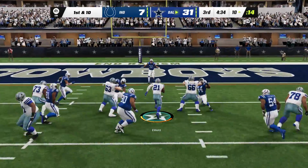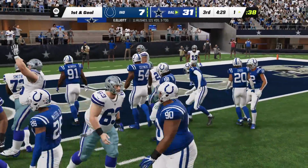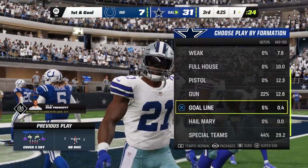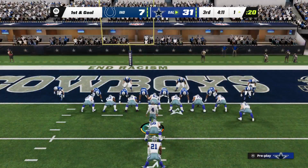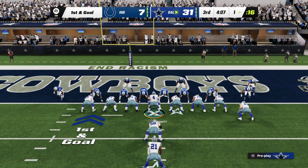A first down carry by Elliott. And he's brought down. They're making it look easy out there. Another first down. So far on this drive, let me do this little bit of math here. 4 plays, 3 first downs. That's a pretty good recipe for success.